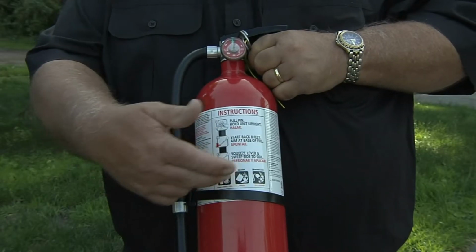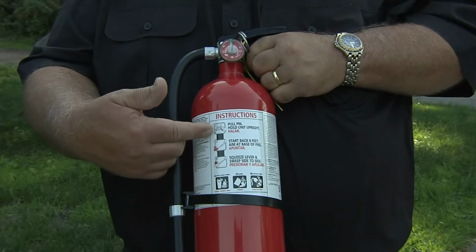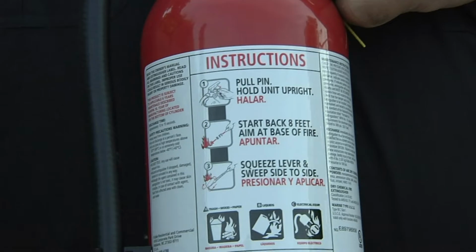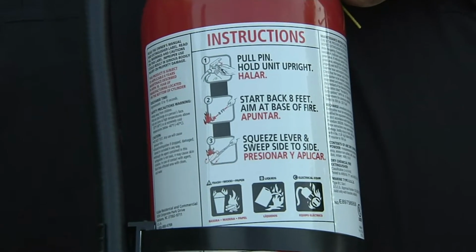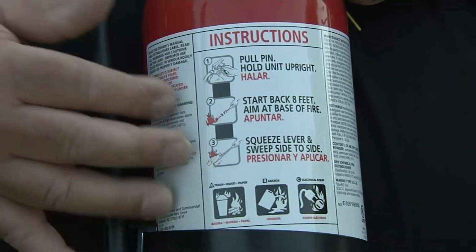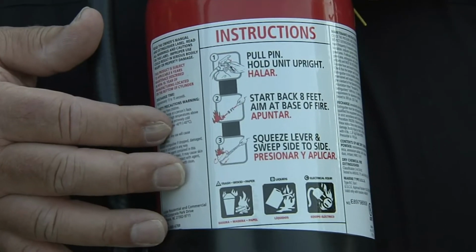So up above the classifications, there's another set of pictograms and an explanation of exactly how to use the extinguisher. We don't expect people to remember this like you remember your ABCs from school. You don't use these very often. So this is just a quick reminder of how to use the extinguisher.